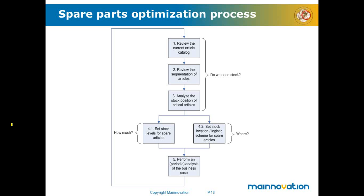Second step is to review the segmentation of articles. We need to make a distinction between consumables, for example, and strategic spares. And then analyze the stock position of the critical articles. Do we want to have them in stock or not? And if so, how many? There we go to the how much, 4.1. Set stock levels for those critical spares. And also, where are we going to put them? That's 4.2. Do we want to have them in our own warehouse? Do we manage them ourselves? Do we have them managed by suppliers?